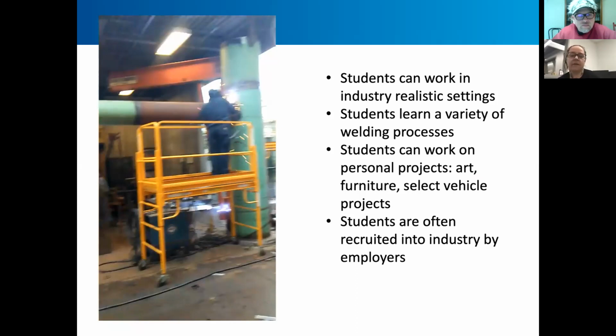Keeping in mind that we don't know where they're going to go, what's exciting to them, what they're passionate about, what they're good at. Some of them work on art. Some of them are working on furniture. Some of them go into the Ironworkers Union. Some of them will go into aerospace or end up working in shipyards, railroad, all kinds. And on occasion, we have students go into underwater welding with the Divers Institute of Technology and start here and go over there.